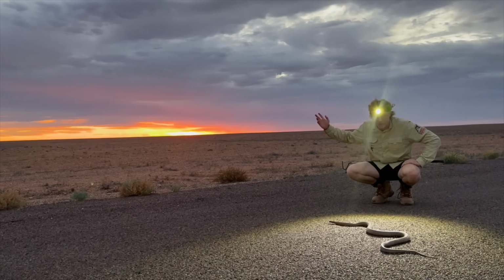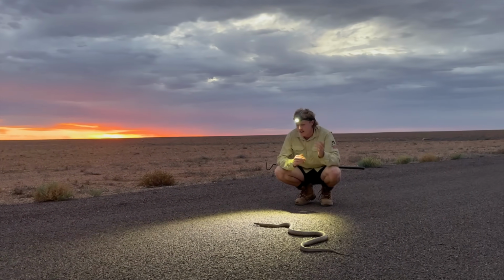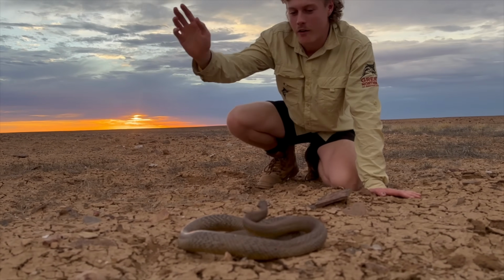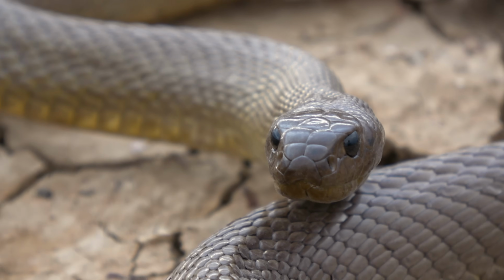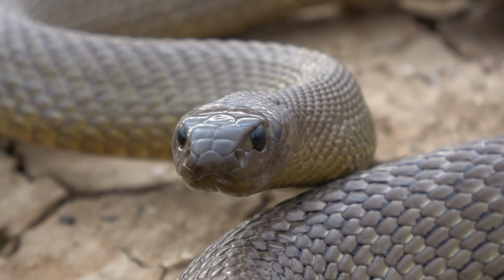The sun hasn't even risen and this beautiful snake was just crossing the road already. This is the snake that we came all this way to look for, and getting up early this morning has paid off. I had a feeling that they'd be on the move at first light this morning given how hot it's been lately, and there it is, the inland taipan, one of the most famous snakes in the world.